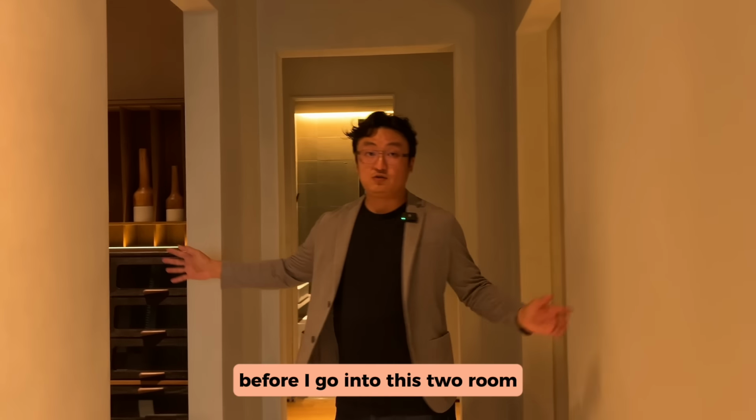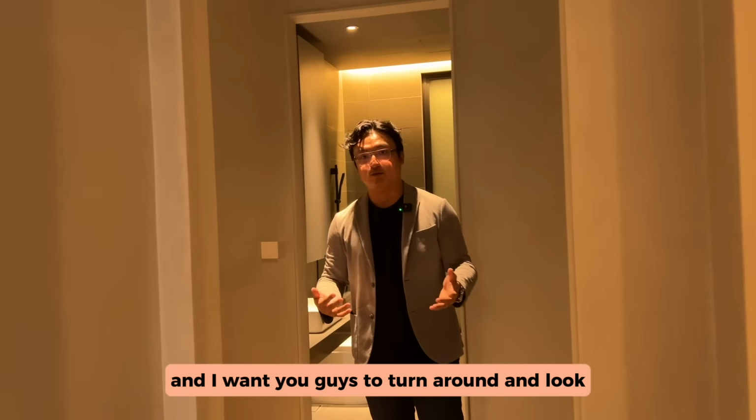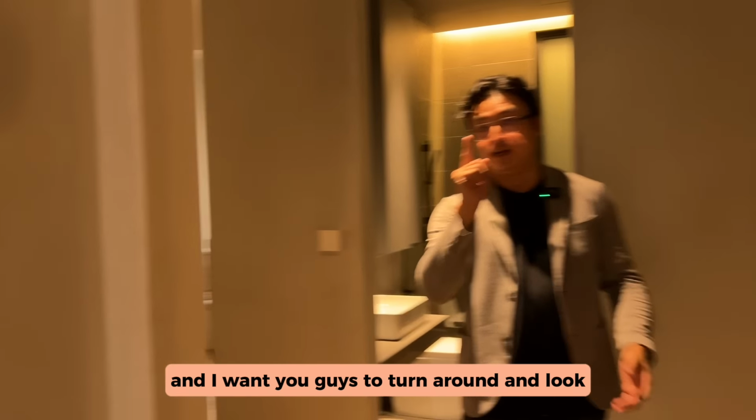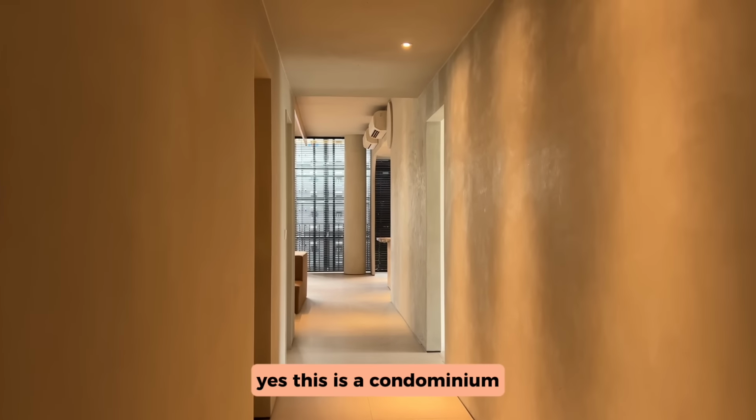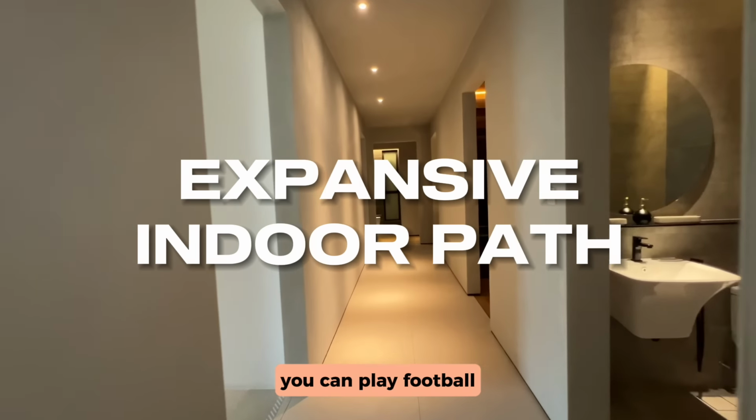Before I go into these two rooms, all right, please walk over here, and I want you guys to turn around and look all the way there. How far this is. Yes, this is a condo. Your kid and you can play football.